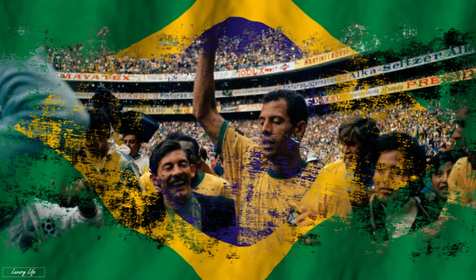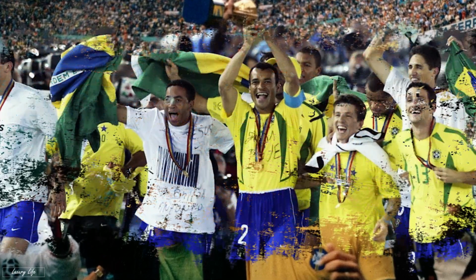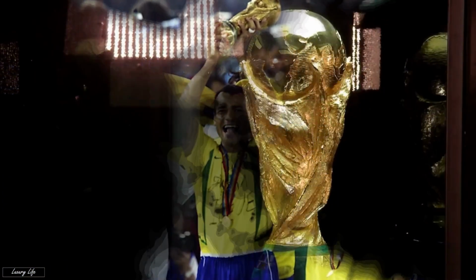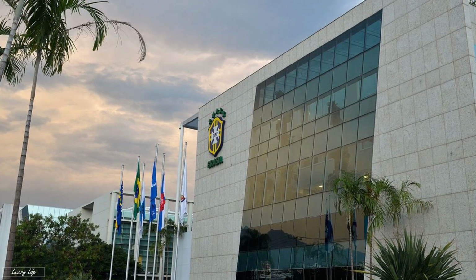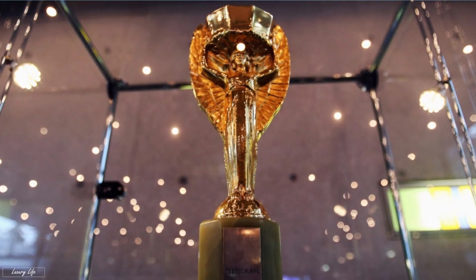Brazil keeps the trophy. It was their third win in 1970 when they won the World Cup. It was a rule back then made by Jules Rimet that the country winning 3 consecutive times would keep the trophy forever. Since then, the Brazilian national team has maintained the World Cup trophy. It was held in the Brazilian Football Confederation, stored in a bulletproof glass cabinet in Rio de Janeiro.